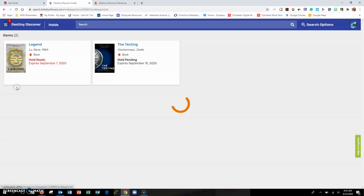So I'm going to click on my holds. I have 1 hold that's ready and I have 1 hold that's pending. The hold that's ready I can go and pick up from the library or the librarian can deliver it to you. And the hold that's pending means that someone else already has it checked out and I will be either next in line to get it or I will be in line to get it when my turn comes up.